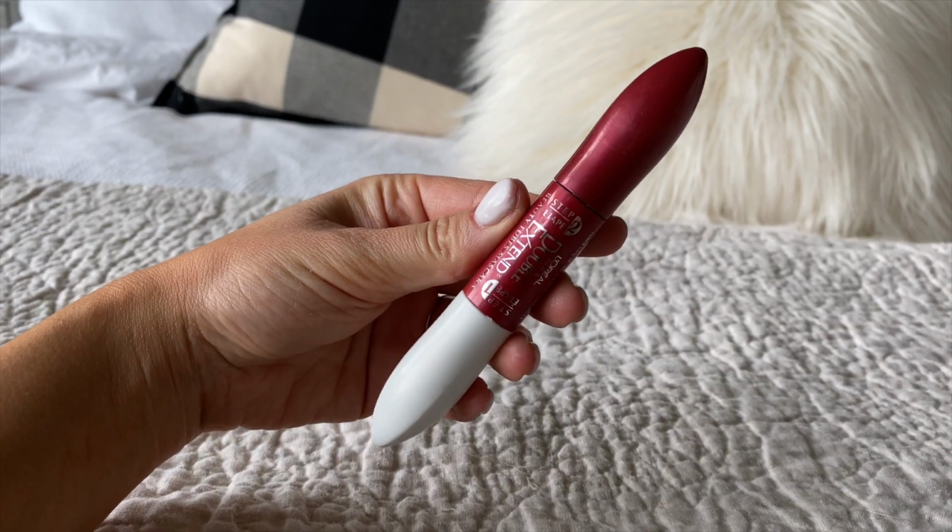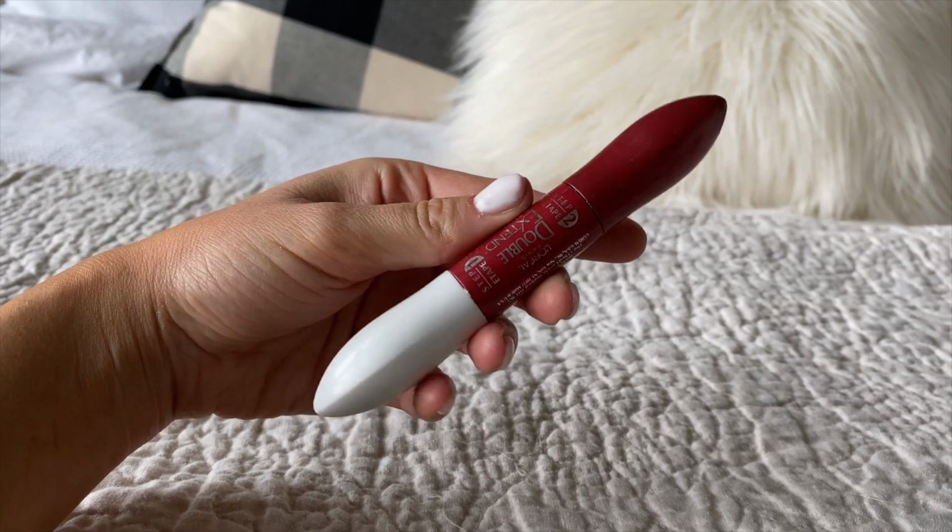What I like about this is it doesn't flake because it's not that kind of formula. It's long lasting, it doesn't irritate eyes. You're not gonna get a little flake in your eye throughout the day. At night, when you wash this off, they all come off in clumps together, and you don't have raccoon eyes after. So this has by far been my most impressive mascara, and I definitely think you should try it out.